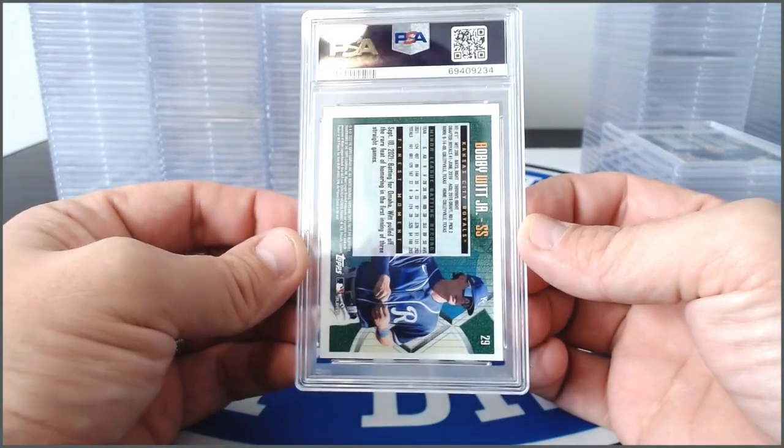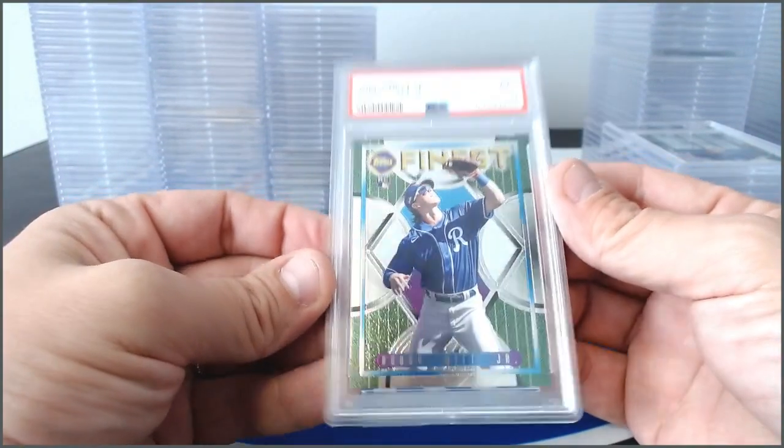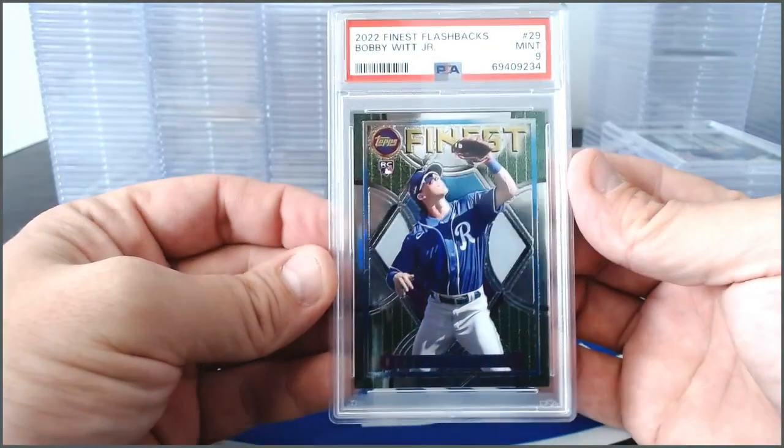Excited for you. Hope for some good ones. What do we got here? Bobby Witt, Finest Flashbacks. PSA 9 on that one. Definitely a little bottom heavy.